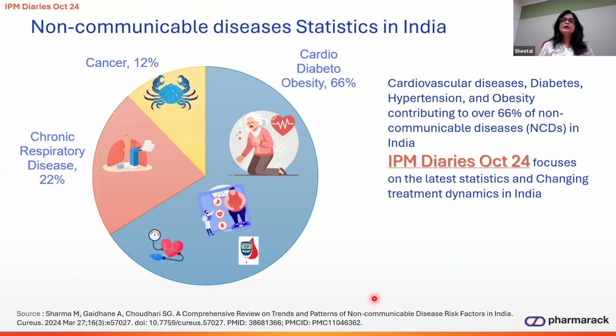Now, second, we talk about the non-communicable diseases. What we talk about as non-communicable diseases are mostly the lifestyle diseases. In the olden times, when India was struggling to become a developing nation, probably it was more communicable diseases which dominated. But as we are becoming a superpower, the non-communicable diseases are increasing gradually. And within the non-communicable diseases, what we are seeing is the cardio, diabetes, and the obesity segment. This contributes to almost 66% of the non-communicable diseases within the country. And our IPM Diaries, October 24, focuses on the latest statistics and the changing treatment dynamics in India.